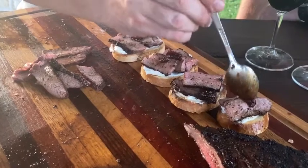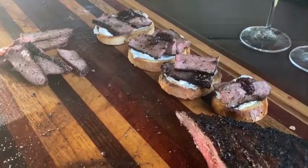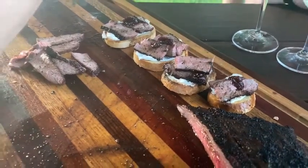So this works with any cut that you can use. The flank works great. Leftovers transition well: kids' lunches, tacos, sandwiches. Just a nice little bit of complexity with all those flavors, pairing with Wagyu and wine.